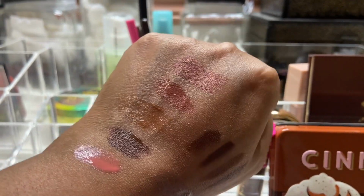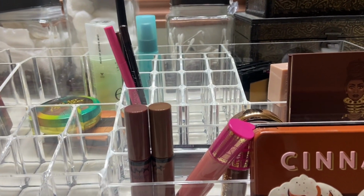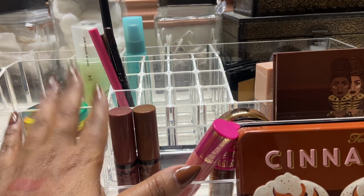I think we got a pretty good selection to go with. But yeah, that's it, friend. This is all of the items that I am choosing to shop my stash.